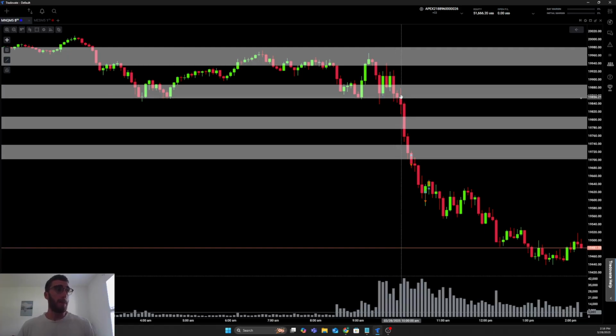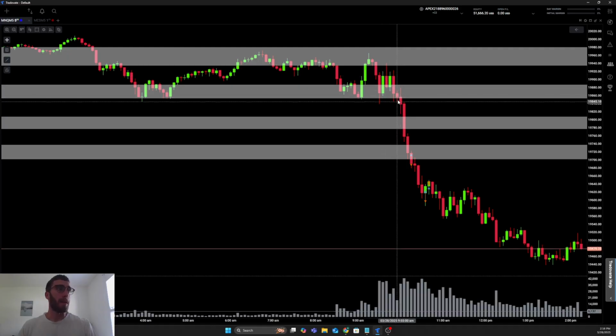With that being said, we got the break to the downside, but it happened right at 10, and we had news. So I don't trade news candles. I usually wait for them to finish. I usually give it a few minutes to let things play out. And that break of the pre-market low and the break below the zone happened on that news candle. And then from there, we just started dropping pretty rapidly.